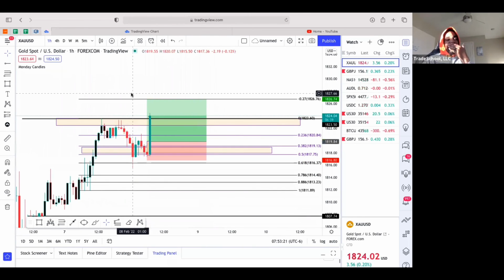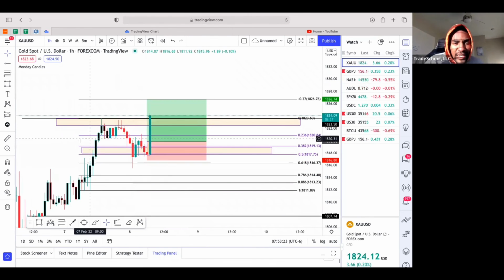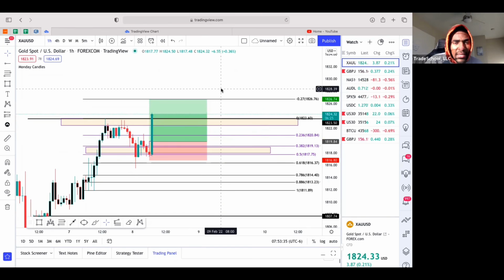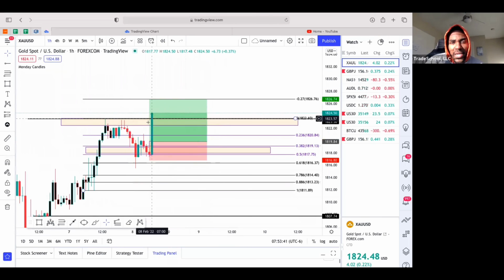Everybody, like I said, I'm already closed out of it. If you're not closed out of it, you can secure the majority of profits right now. The second TP, which would be the negative 27 up here, might hit, might not hit, but this is an ideal trade. Even if it breaks this area, because this is still Monday's high.